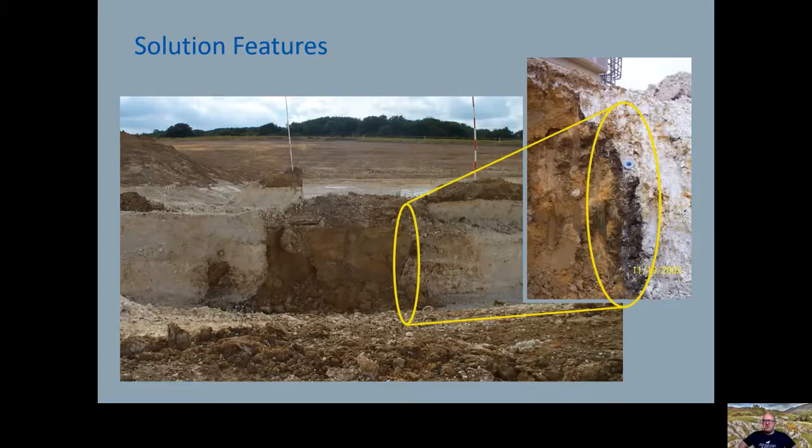In this context, when the chalk gets dissolved, that insoluble residue remains, and it remains as a high plasticity dark brown clay, which is predominantly volcanic clay, and it's so high plasticity that it provides a kind of lubricating effect on the margins of the solution features, which allows the overlying soils to slump down as the hole gets made progressively bigger by the solution. The soil can slump down and slide into the solution feature. It's really low strength, high plasticity clay.